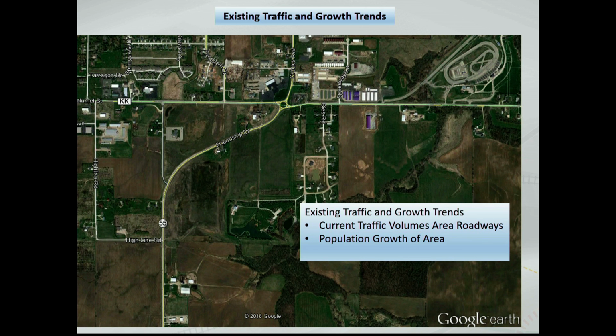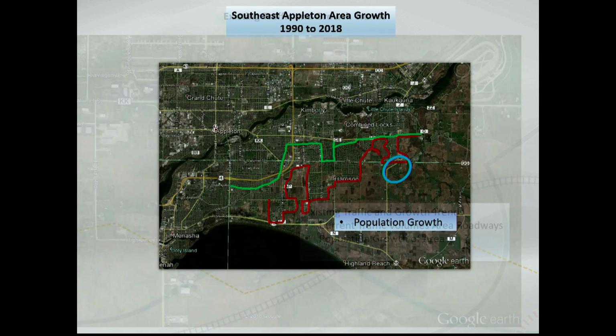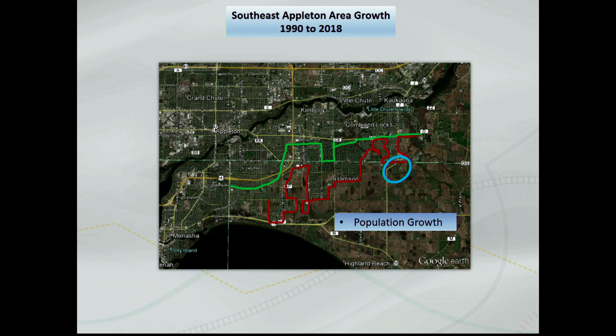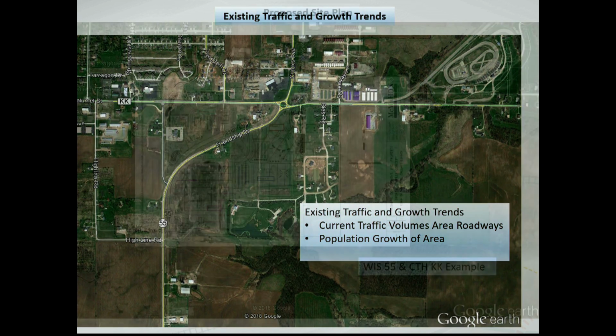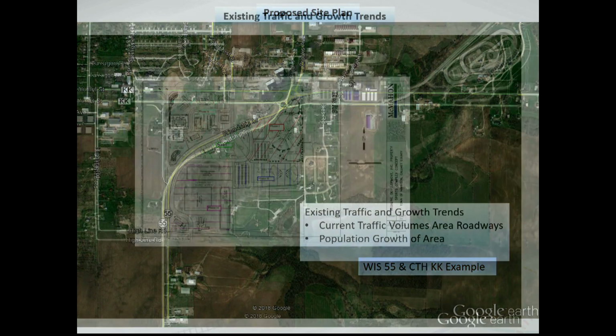Then the next step in this whole process would be component number 2 that Dave talked about, the existing traffic and the growth trends in the area. Let me just go back one here. Let's skip over there.